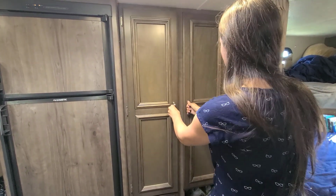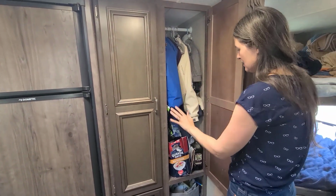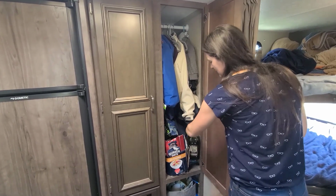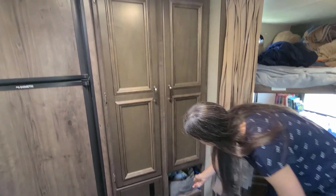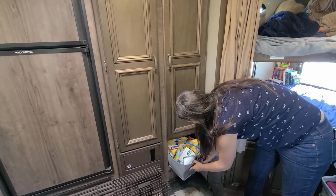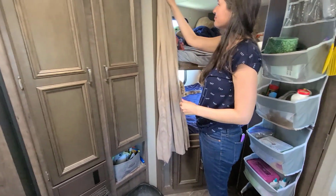Over here, everyone gets 1 jacket. And then we have some extra, for our big bulk stuff, like a massive Costco size olive oil that gets shoved down at the bottom. These are pet treats and bones, and trash bags go over there.